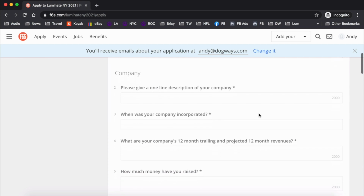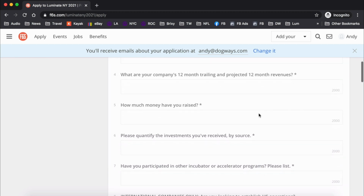Next, we want to know what kind of funding you've received so far and how it's come here. Meaning, did you do a friends and family round? Have you done an angel round? Have you done a seed round? And just give us a little bit of a breakdown of how your funding goes. Have you participated in another accelerator or incubator program? We find that we get a lot of companies that have participated in them, and then some that have not been through a program yet. Either way does not make a difference for us. We just like to know where you're coming from.